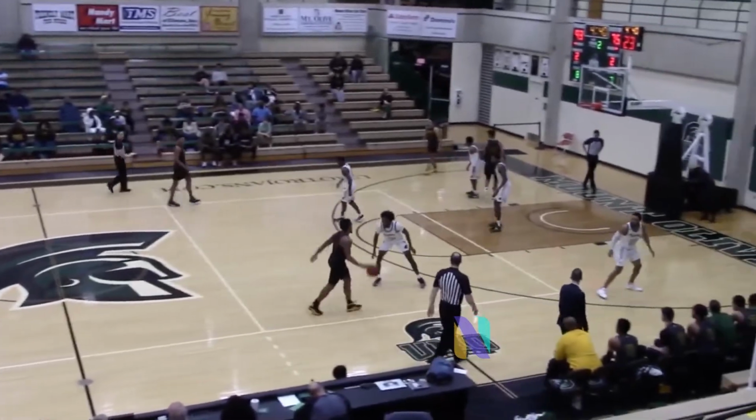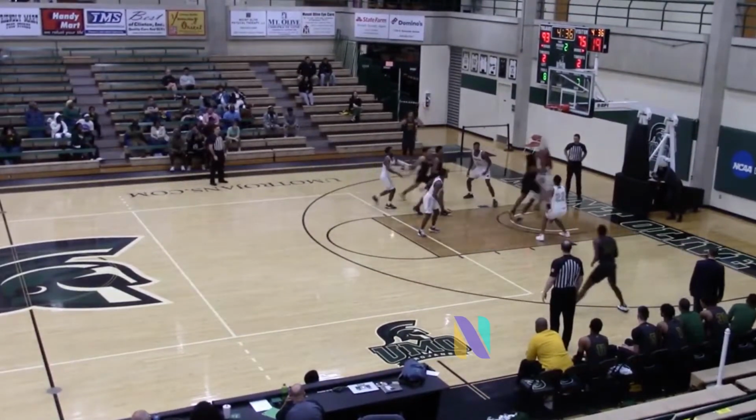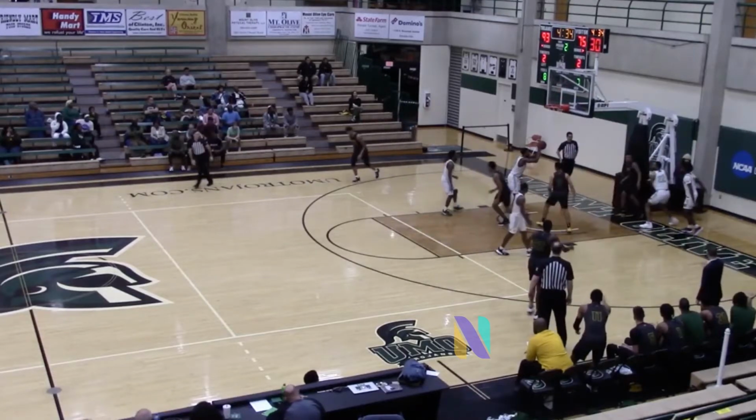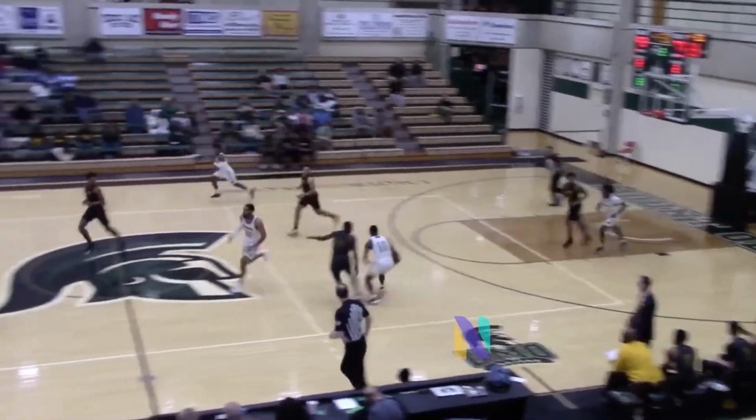Keep your foot on the gas. Keep playing your brand of basketball. Yes, and if they keep doing that, this game will go great in their favor. 29 points now for Kamil Williams.